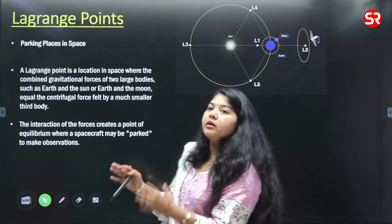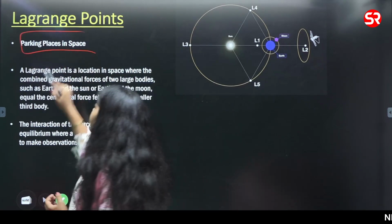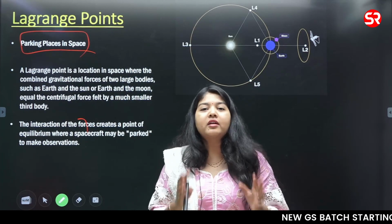अब क्या होते हैं भाई Lagrange points? What are Lagrange points? Lagrange points को बोला जाता है the parking spaces और parking places in the space. क्या मतलब हुआ मैम parking places का? पार्क थोड़ी कर रहे हैं हम किसी चीज को, हम पार्क ही तो कर रहे हैं.